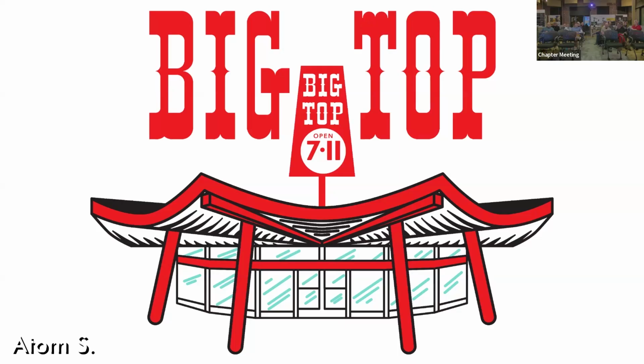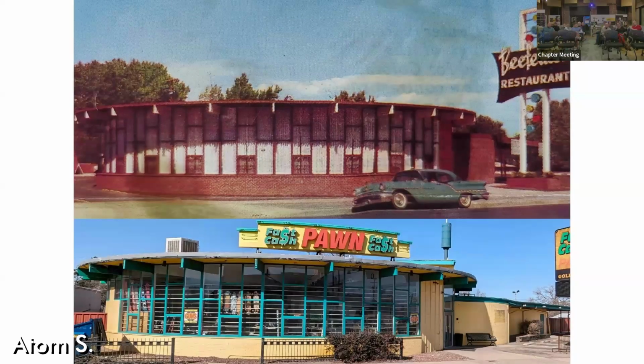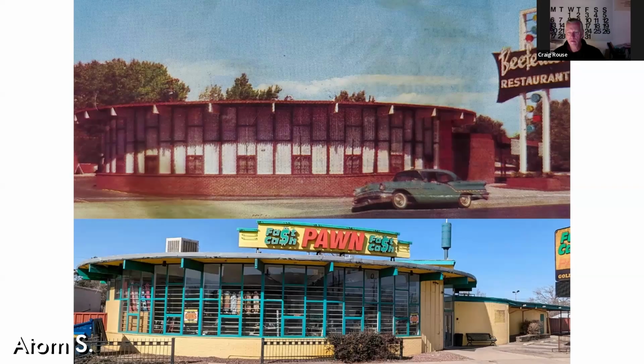And then I added a bonus slide at the end of a completely different topic, because this is kind of what prompted us to come up with this topic. So this is on Broadway, across the street from the Goodwill in Englewood. At the top is what it originally was built as, a Beefeater restaurant, and below is what it is today, Fast Cash Pawn. This was designed by Norton Polivnik, the guy who designed Josh's house, so I figured I'd share this too, because it's a neat building.